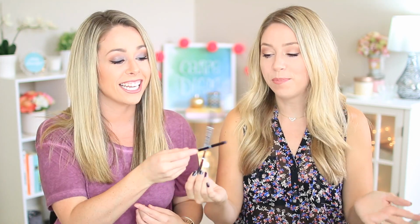What's your first favorite? My first favorite is a new eyebrow pencil. Oh my God. We didn't even pick these out together. We did not. Not even kidding. But actually, we started using them at the same time. It is the NYX Micro Brow Pencil. We got it in taupe. It's like a basic exact dupe to Anastasia.